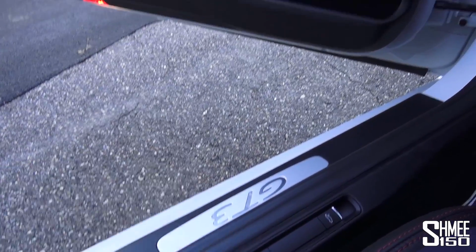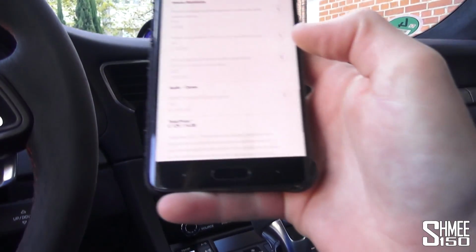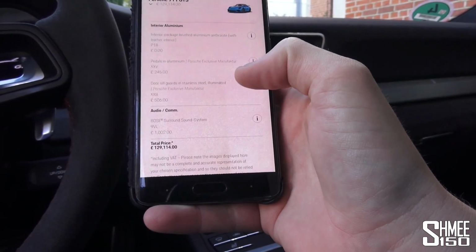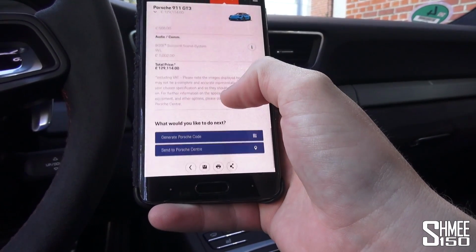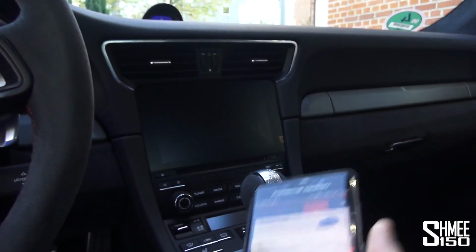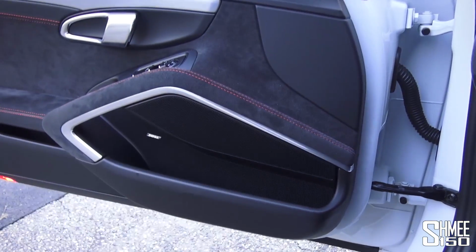I've done something fun with the door sill plaques that I'm going to be showing you in due course, so stay tuned for those as well. Back continuing, the list goes on. Pedals in aluminium. The door sills, ignore what's written there because we've done something with exclusive manufacture. Then the Bose sound system as well, because I'm going to use the car in quite a real world, so it's nice to have the upgraded audio.